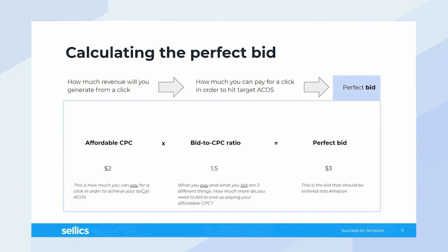This is how much you can pay for a click. Now, however, on Amazon, in fact, in any PPC scenario, there's a difference between what you bid and what you end up paying. And I guess you all know this, right? But what you bid is typically a lot higher than what you end up paying. And so if you really want to understand how much you should bid, you need to adjust your affordable CPC by the bid to CPC ratio, right?